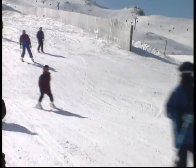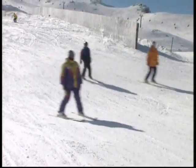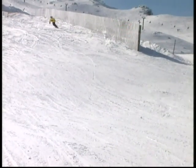Woohoo! What a great run. And there are still so many slopes to ski and new things to try, like snowboarding. I can't wait.